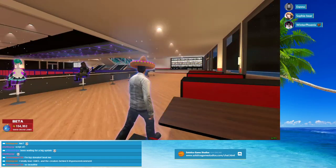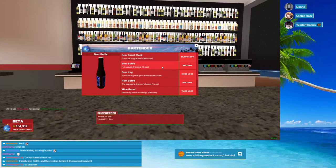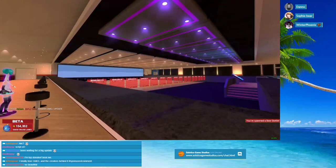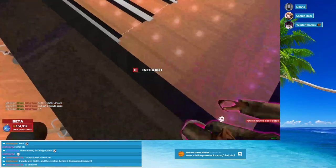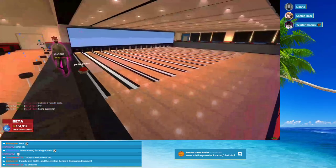And we also have a bar in here now. So if you want to have a quick drink while you watch your friends play bowling, you can grab them and put it down over here. So yeah, we also have some nice cube maps going on here now too.